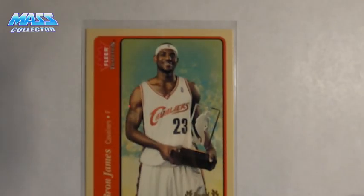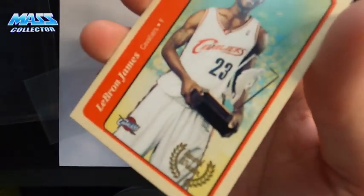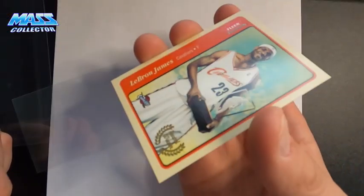I'm not going to check the back because PSA does not grade the backs as hard as SGC would. So now I'm just going to take it out of the sleeve and use the light that I have set up. So I'm going to use the light here.